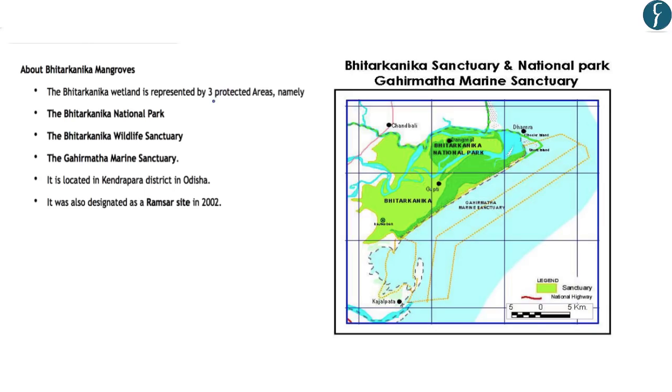Now, about the Bhaitarkanika mangroves or the Bhaitarkanika wetland, it is represented by three protected areas. The first is the Bhaitarkanika National Park, which is represented by dark green color in this map. Second is the Bhaitarkanika Wildlife Sanctuary, which surrounds the Bhaitarkanika National Park and is shown by light green color in this diagram. And the third is the Gahirmatha Marine Sanctuary, and it lies to the east of the Bhaitarkanika National Park. So these are the three protected areas which form the part of Bhaitarkanika wetland or the Bhaitarkanika mangroves. Further, the Bhaitarkanika mangroves are located in the Kendrapara district in Odisha, and it was also designated as a Ramsar site in 2002. These are some of the important facts related to the Bhaitarkanika mangroves.